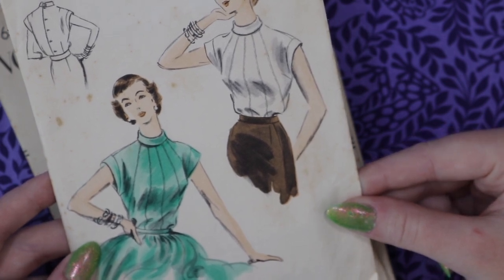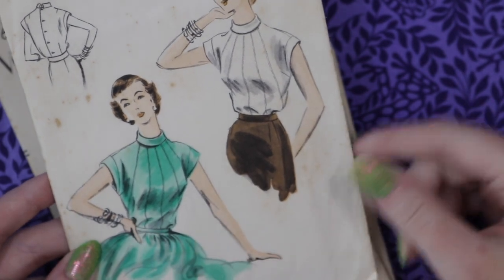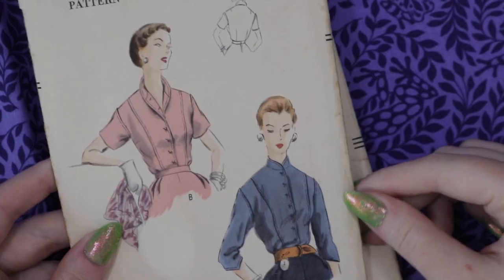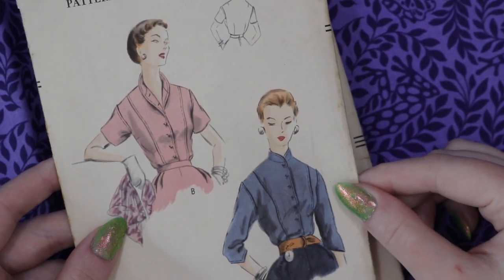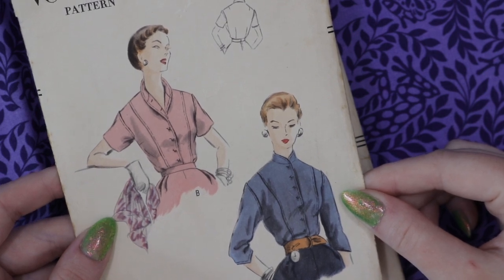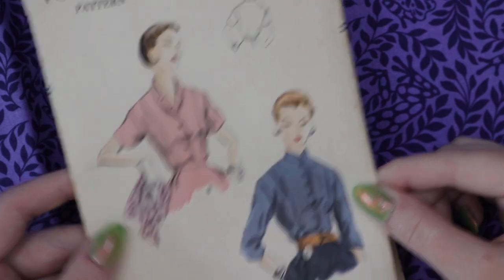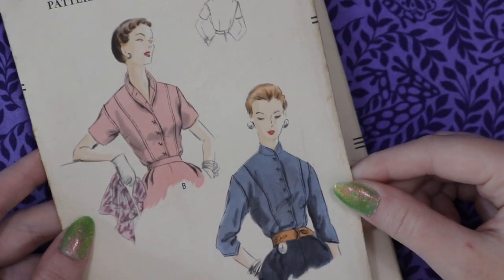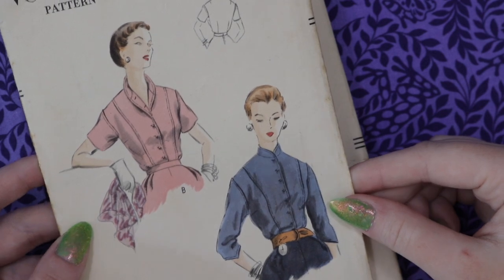So it's a really cool dolman sleeve high neck blouse, and it's got these seams going downward from the collar almost in like a sunburst or sunray effect, which is lovely. There isn't a lot of tissue in this envelope, but it does feel neatly folded and potentially factory folded, and there are instructions in there too. This is copyright 1952. Vogue was one of the few brands that printed that plainly on the fronts of their envelopes. I think Dewberry did it for a while as well.